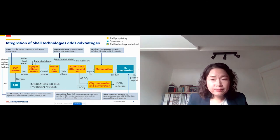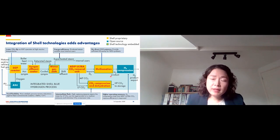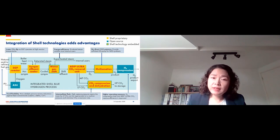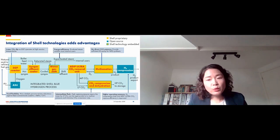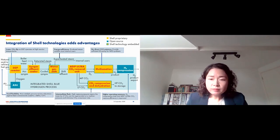The second item I want to highlight is the CO2 pressure. In our ADIP Ultra CO2 capture technology, we have implemented an intermediate flash in which 50% of the CO2 can be produced at a medium pressure, which significantly reduces the size of the CO2 compressor. On the hydrogen purification step, we have chosen a methanation step. The key advantage of methanation instead of PSA is that it does not result in any off-gas streams, which reduces the direct CO2 emission from the entire process. In addition, the off-gas stream is mainly hydrogen, which is the main product but is lost via the PSA off-gas. By applying a methanation step, we can recover that hydrogen and therefore reduce the overall natural gas intake.